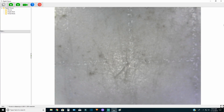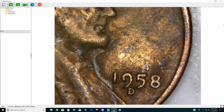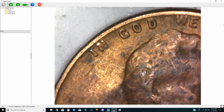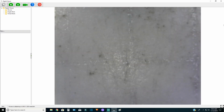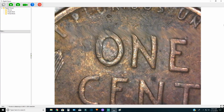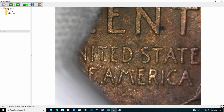And then we've got some Wheaties. First one, 1958D. Of course, it's an extremely common wheat cent. No errors or varieties on this one, but it's a wheat cent, so that's cool. We'll add this to the 50 billion other wheat cents that we've got.